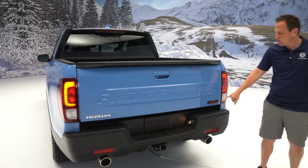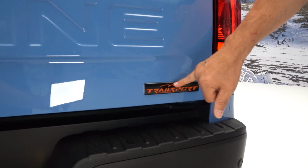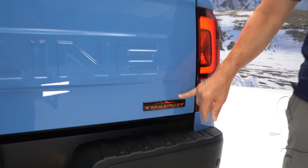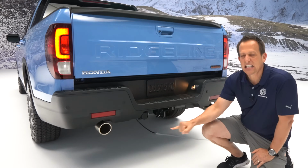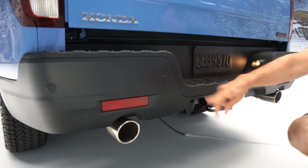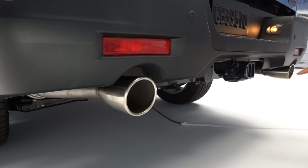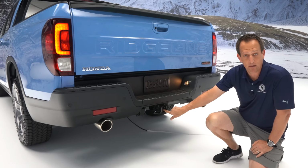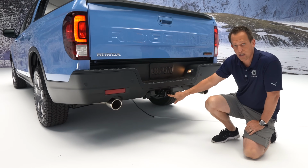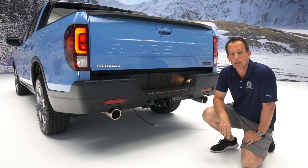On the passenger side, you are gonna get your Trailsport badge out back. If we have one up front, you gotta have one out back. And then as we work our way down, nice exposed exhaust with a finisher on it that looks clean. It's a round opening, one on each side, and we have standard towing capability. Because remember, when we talk about the towing of this vehicle, we're talking about 5,000 pound towing rating.